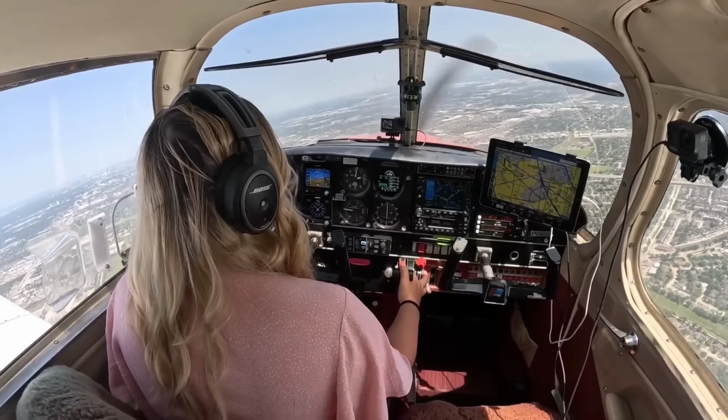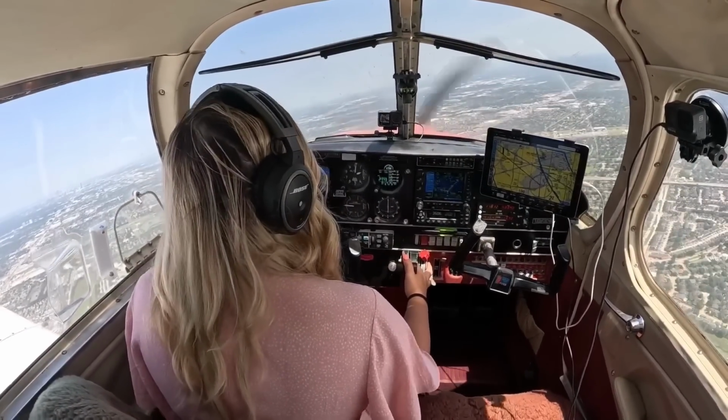773 November, you're cleared visual approach 17, Sugar Land Tower 118.65. Cleared visual approach 17 into Sugar Land, over to tower. Have a good day. 3 November. For uniform, cleared visual approach 18.